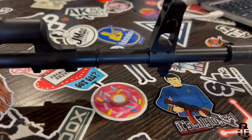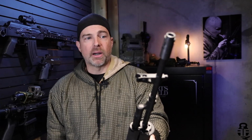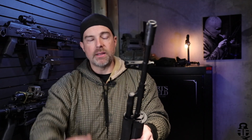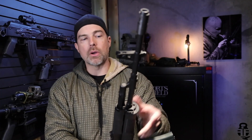As far as barrel lengths go, I'm not really too obsessed with one over the other. I think the 18-inch barrels do a great job as far as maximizing the accuracy and velocity of the 5.56 round. As you can see, the front sight post is pretty standard to AKMs. It does have the bayonet lug, so if that's something you're interested in, there you have it.